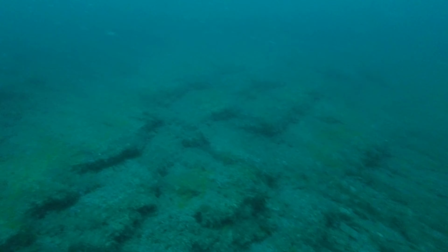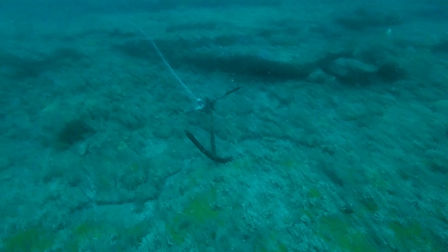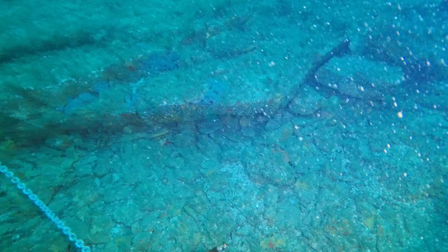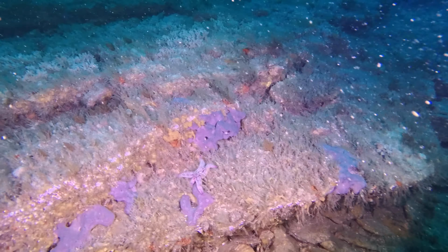3 minutes left. It's 8 minutes total time to surface. It's going to rack up pretty quickly. So now we're going to drift with the tide and just take our time. Looks like the anchor's nice and safe where it is. Should be able to pull out quite easy.